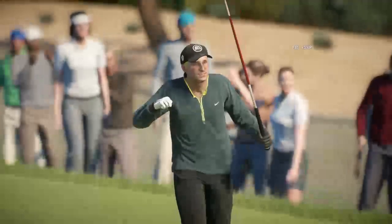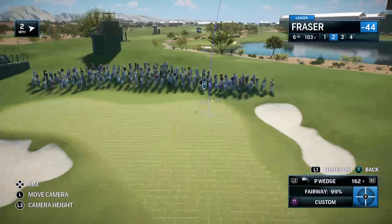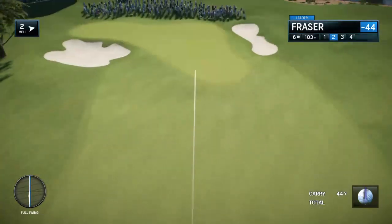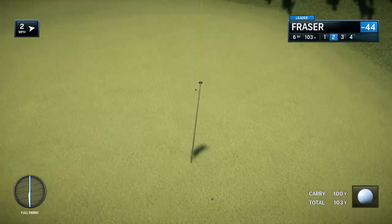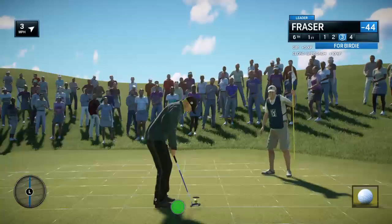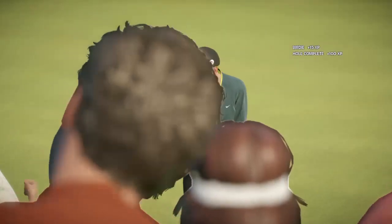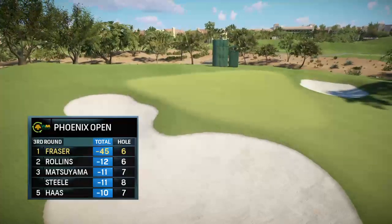Good strike, good lie, good chance to attack the pin. Second shot, good look at the green. Oh, solid strike right in the heart of the green. What a display of shot making this has been, Frank. Oh, that incredible approach shot there. The easiest of birdies coming up. Continues to amaze. Yet another birdie.